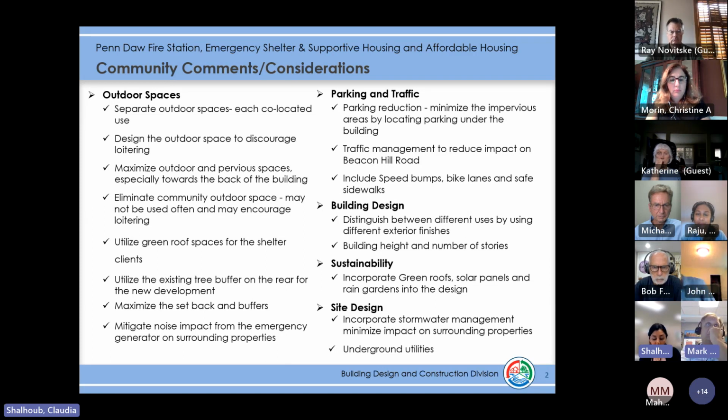As far as the comments in relation to the building design, there were comments about distinguishing between the uses by using a different type of material on the exterior, different types of colors, and also comments about the massing of the building. Sustainability and site design, we also got comments on those.